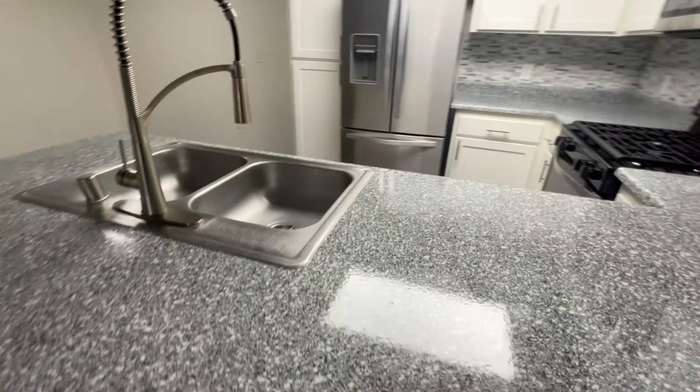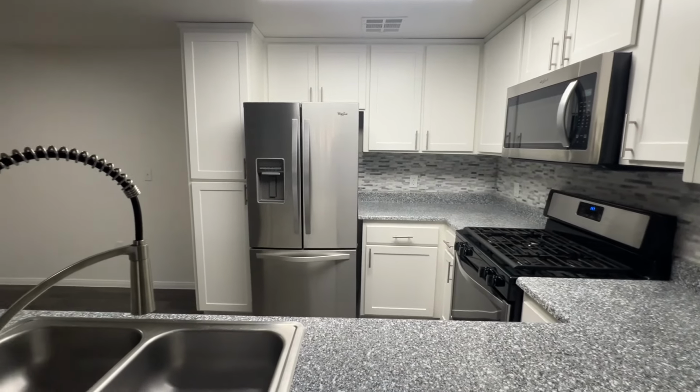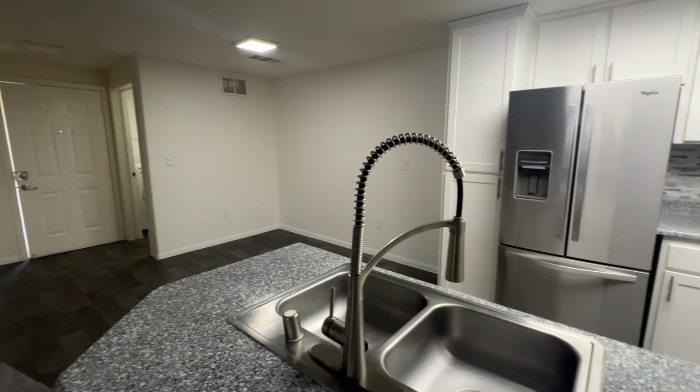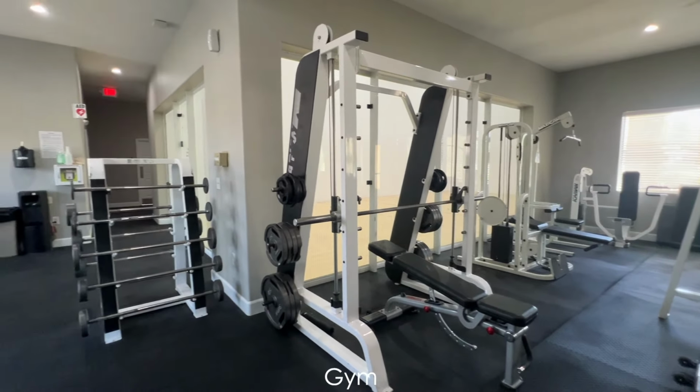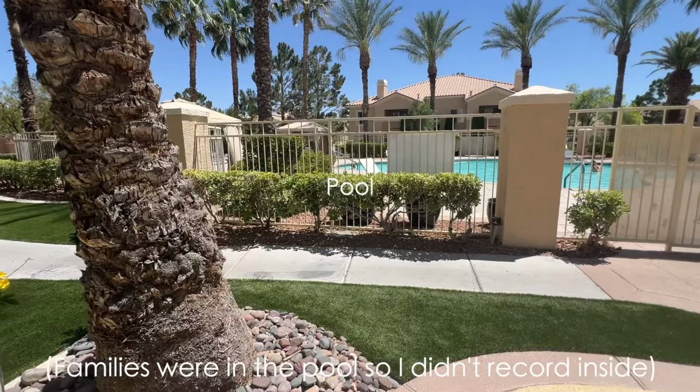I couldn't show you the dishwasher because I completely forgot, but it is there. But this is the kitchen and the front, and then the balcony. This is the gym, you guys, and I will show you the pool. Unfortunately, I couldn't go closer just because there was people there.